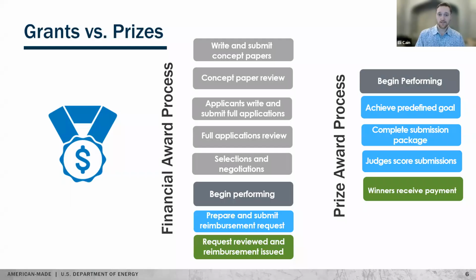And one of the first questions that we often get is, well, what's the difference between the cash prizes that American Made gives out and government grants? And the biggest difference is that prizes reward you for work that you've already done versus work that you are going to or propose to do. So in the prize process, you begin performing work immediately and you complete a submission package that details that work. You are then rewarded for that work.